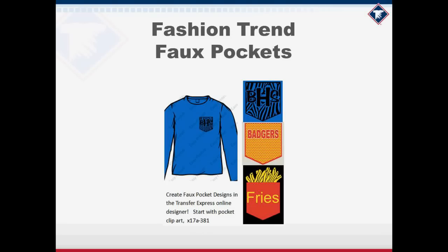And I should throw out there that it doesn't cost you any extra to use a pattern in a design. Now, if you choose to make that pattern a whole bunch of colors, obviously the colors affect the price, but just using a pattern by itself, that doesn't cost you any money when you're just putting a pattern into a design. So just throwing that out there.